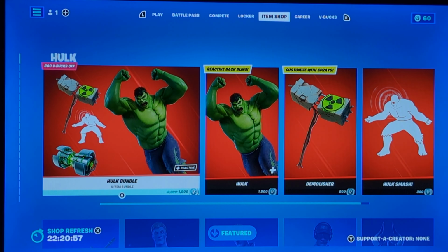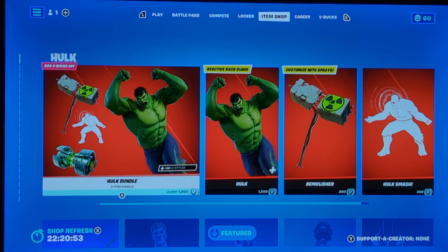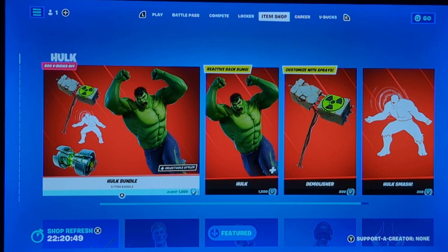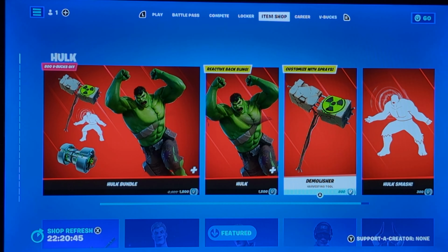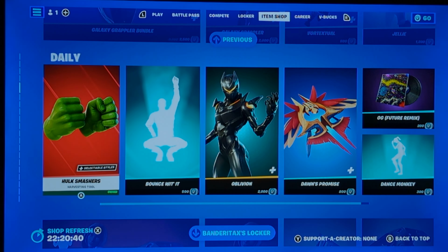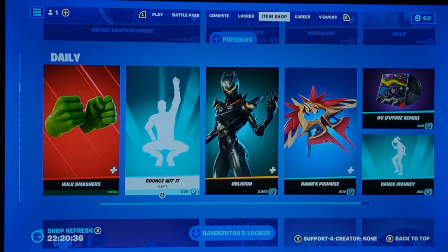So if you get the skin, and if you have the pickaxe like I do, or if you get the bundle or skin, I don't really know, but if you get that and that pickaxe, they match perfectly. I mean, this pickaxe is good and all, but this is a match made in heaven, people. This is really good, so definitely really worth buying.